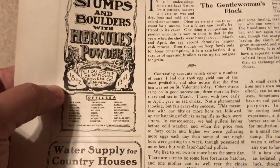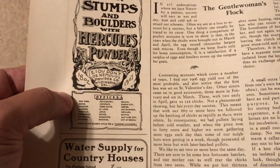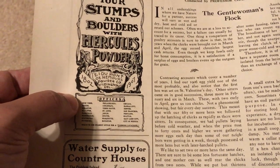Blast your stumps and boulders with Hercules powder. It's basically gunpowder, to blow stumps. And I mean, that sounds like a dangerous thing to do. But I think it's still done.